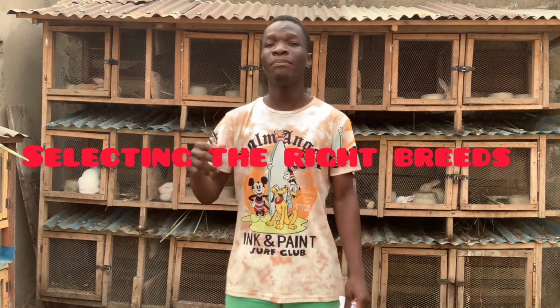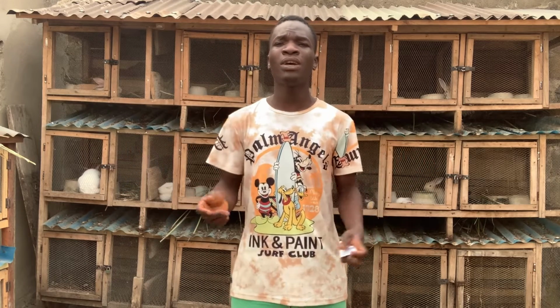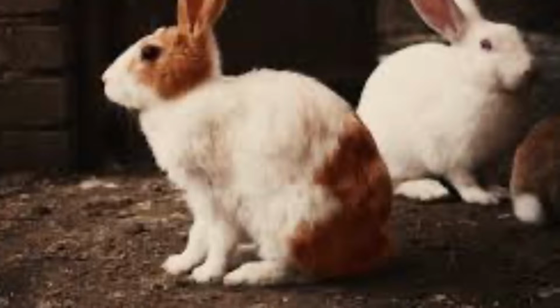Yes, selecting the right breeds is very important for you as a rabbit farmer. If you select breeds that are not fast growing, if you select local breeds that are not really fast growing, you will have issues with them growing very fast. They won't be growing fast and you'll be like, why are they not growing fast?